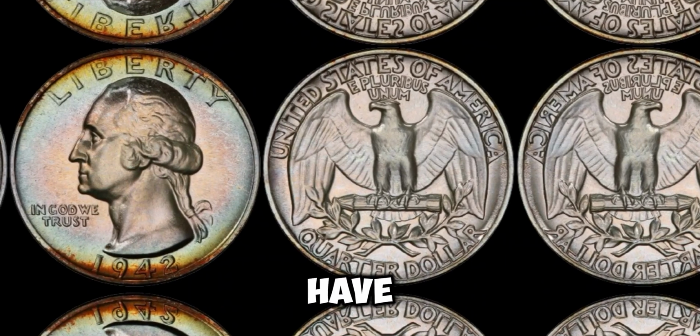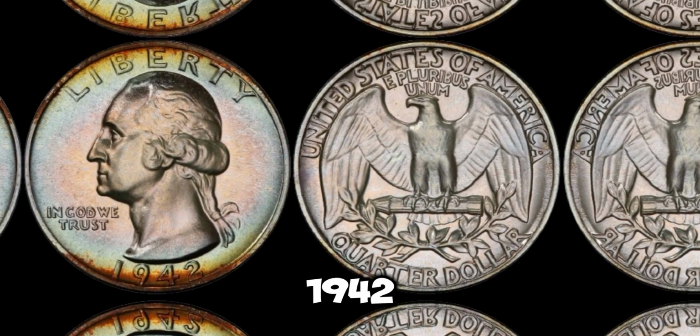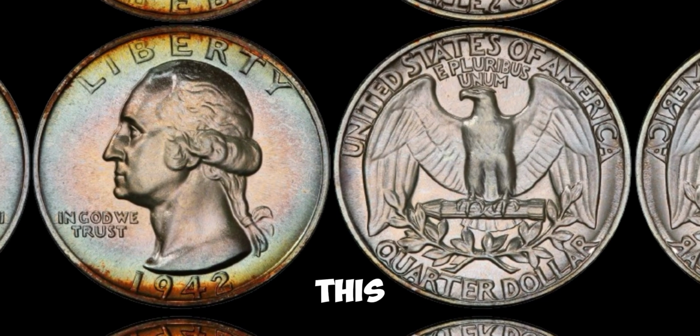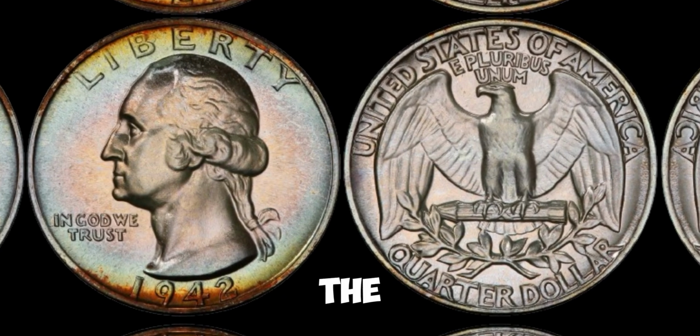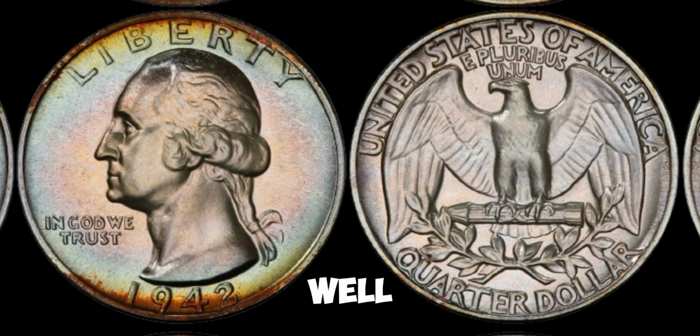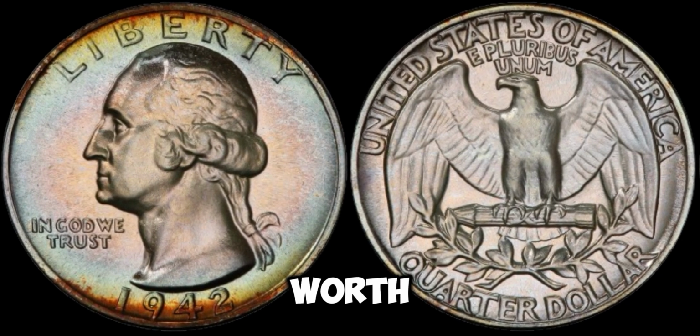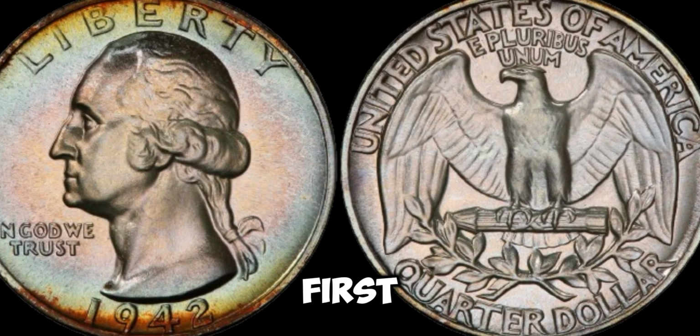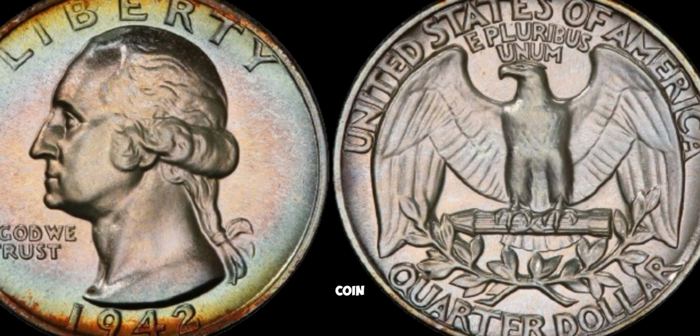We have a super exciting topic to discuss, the 1942 Washington quarter dollar coin. You might be wondering why this particular coin is making waves in the collecting world. Well, let me tell you, this little gem is worth a whopping $1.3 million. Can you believe it? First, let's delve into the history of this rare coin.